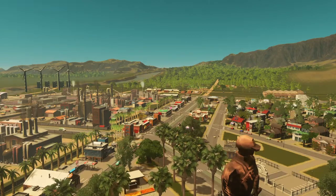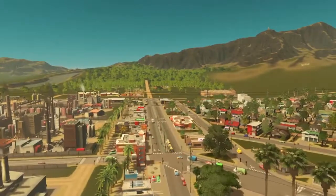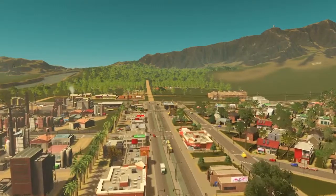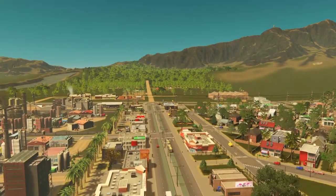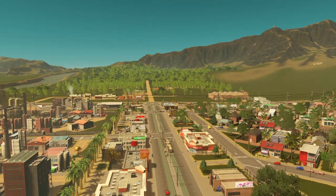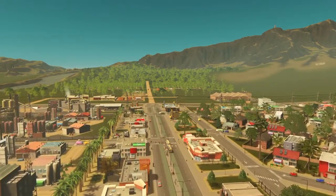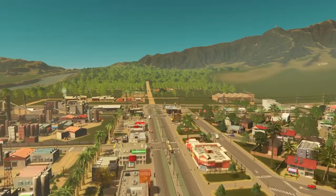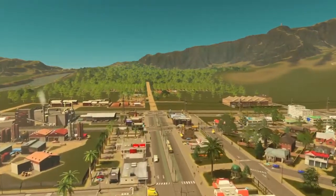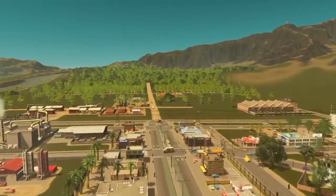So last episode, I put in this awesome tram line here on Factory Street to take over for the bus line. And honestly, I'm just gonna crack a Diet Coke here and enjoy the view. Because look at this. I think it's lovely. I'm really happy with how this turned out.